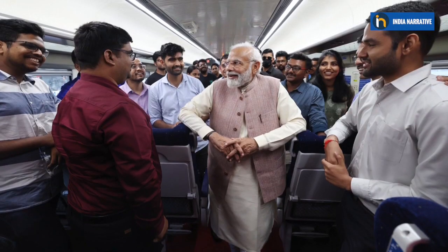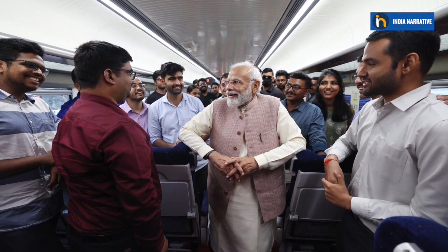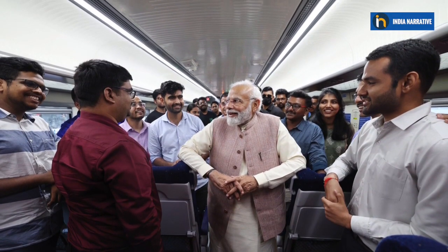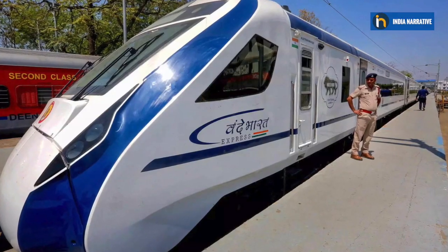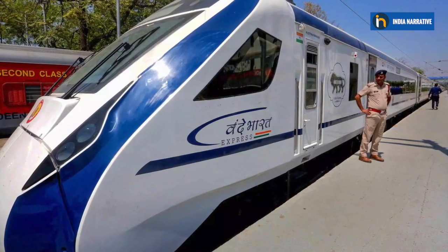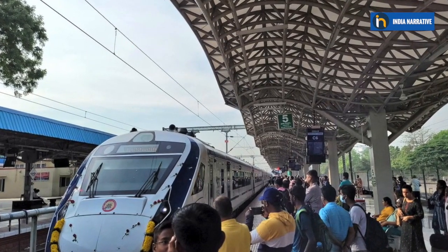It has travel classes like Shatabdi Train but with better facilities, and it aims to provide a new travel experience to passengers. An indigenously semi-high speed train now operates on 14 routes in India. Here's the list of a complete route and schedule for Vande Bharat.